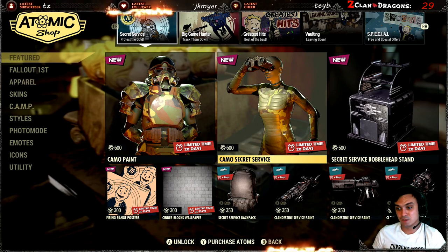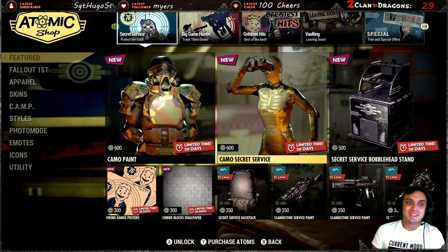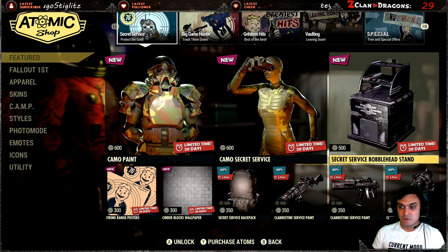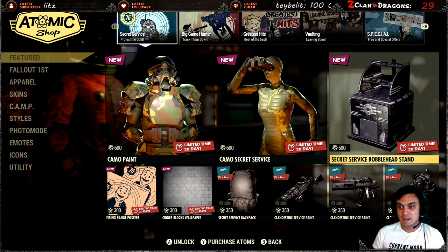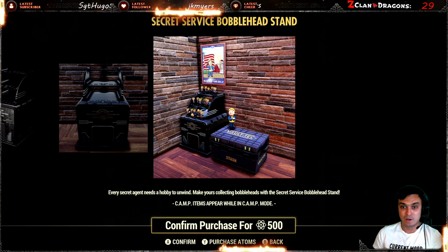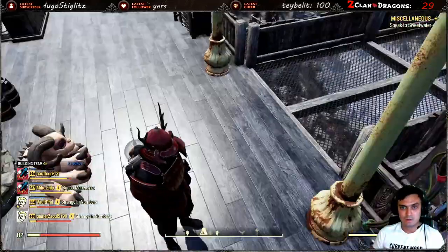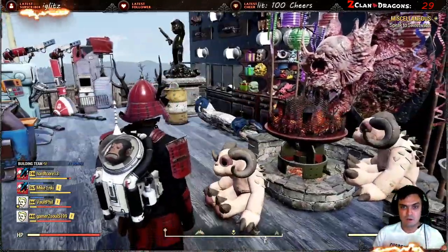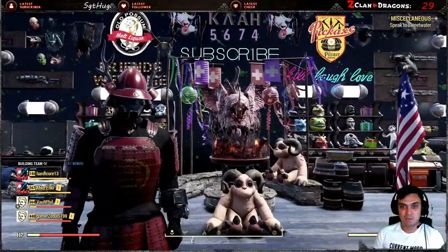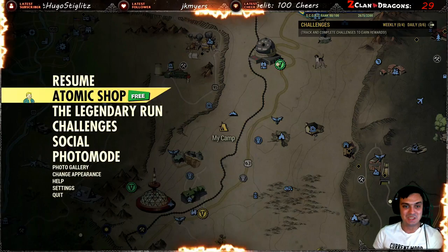Well, I have 570 atoms. As I said, at the moment, I'm not buying any atoms whatsoever. Then the Secret Service bobblehead stand, which actually looks nice. Gotta admit, way better than what we have. Let me check if I have mine somewhere here. I think I do. What? I didn't place mine? No way. Lol. Okay. Well, apparently I didn't place mine in my Hot Topic camp, as you guys call it.